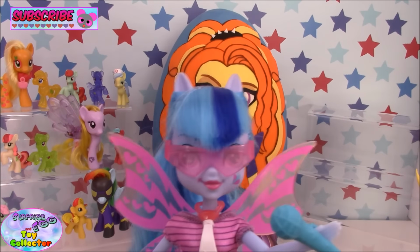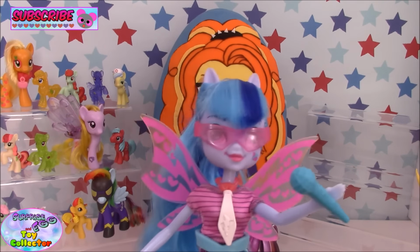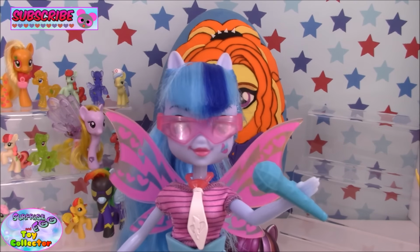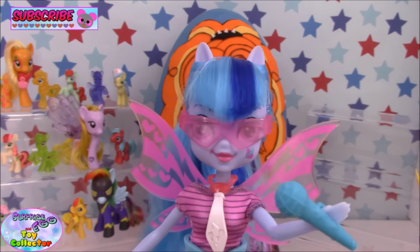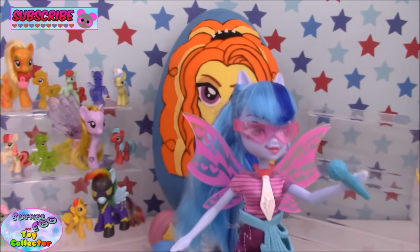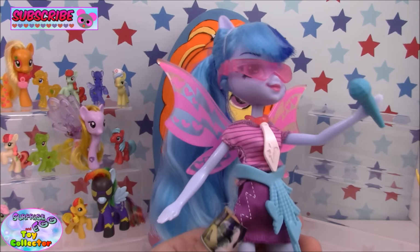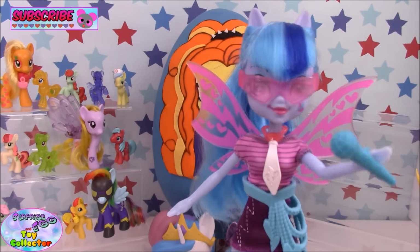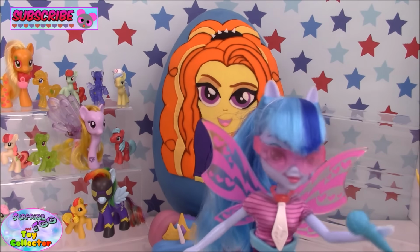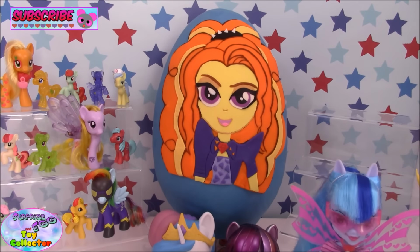Okay, so we've got both dolls out of the packaging, and look, here we have Sonata Dusk. She's super cool. I love the design of the Dazzlings. Her glasses are awesome. Her outfit is really, really sweet. It's a very, very short skirt. I do like the wings though. The wings are really pretty.